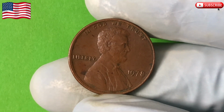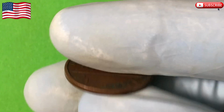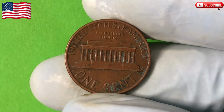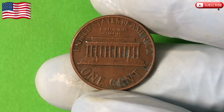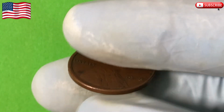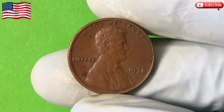In 1978, the penny was still produced using the same traditional 95% copper and 5% zinc composition, which gives these pennies their reddish-brown appearance. This composition remained the same from the early 1900s until the mid-1980s.